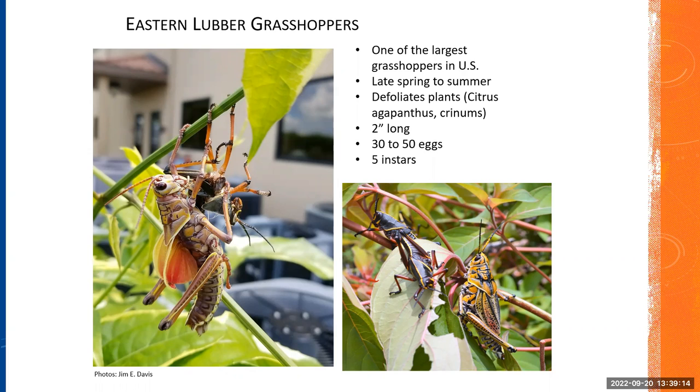Now notice the color of this insect. It has an aposematic coloration of like stay back, could be bad. And so they are poisonous to certain animals. So certain birds have died of ingesting too many lubbers for sure. So that is their defense.